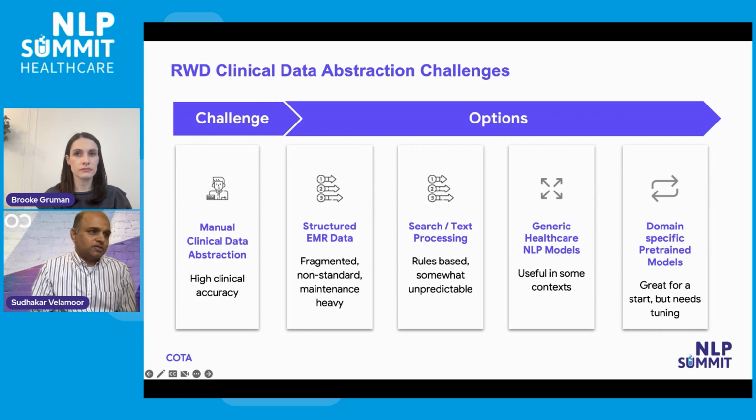Unstructured notes also store critical information about patient treatments and help corroborate the data that's found in structured EMR data. So what are the options for processing unstructured data? One potential option is search or text processing. This process uses rules, pattern matching, and heuristics to extract data. However, the results can be unpredictable if there are even minor deviations from the rules and patterns that exist. And so, obviously, this area of uncertainty is what ML and AI try to solve for.